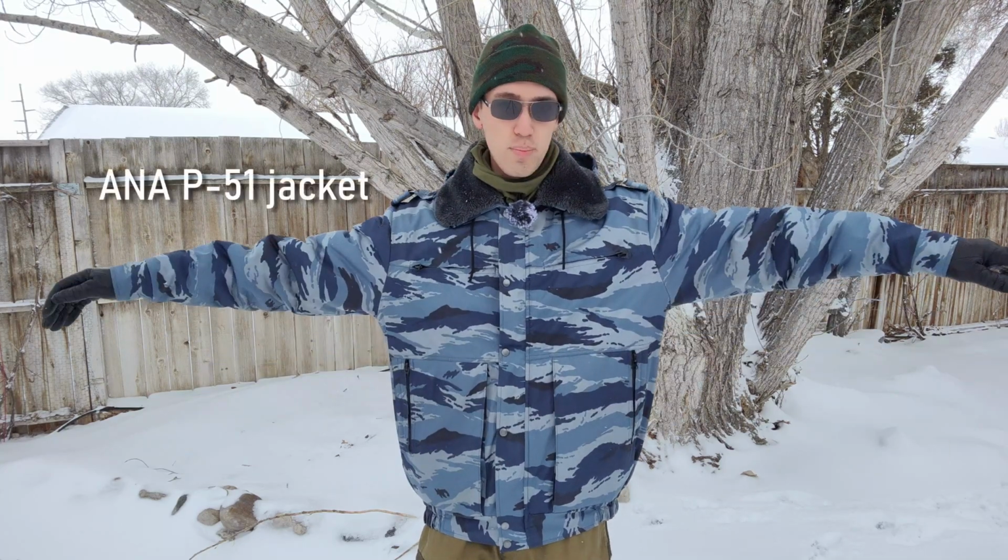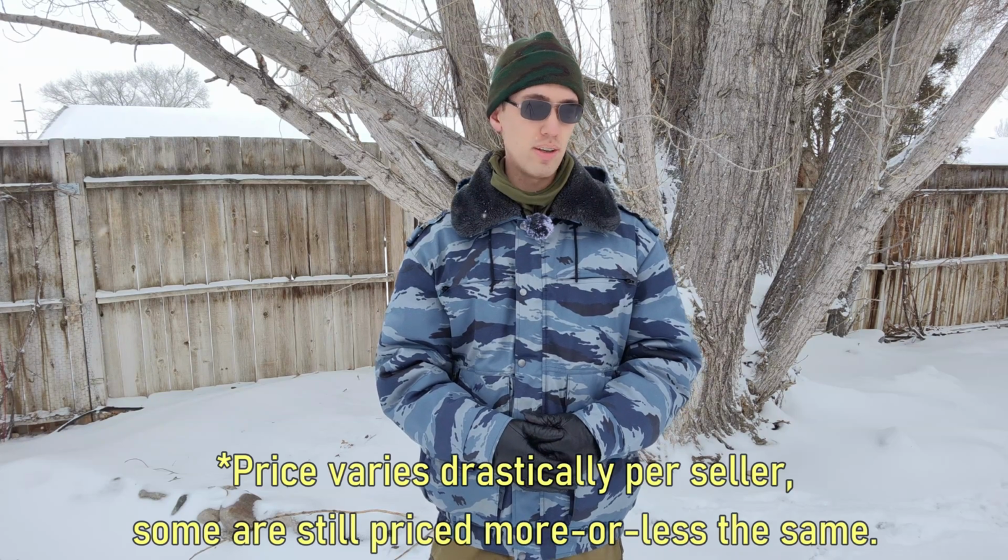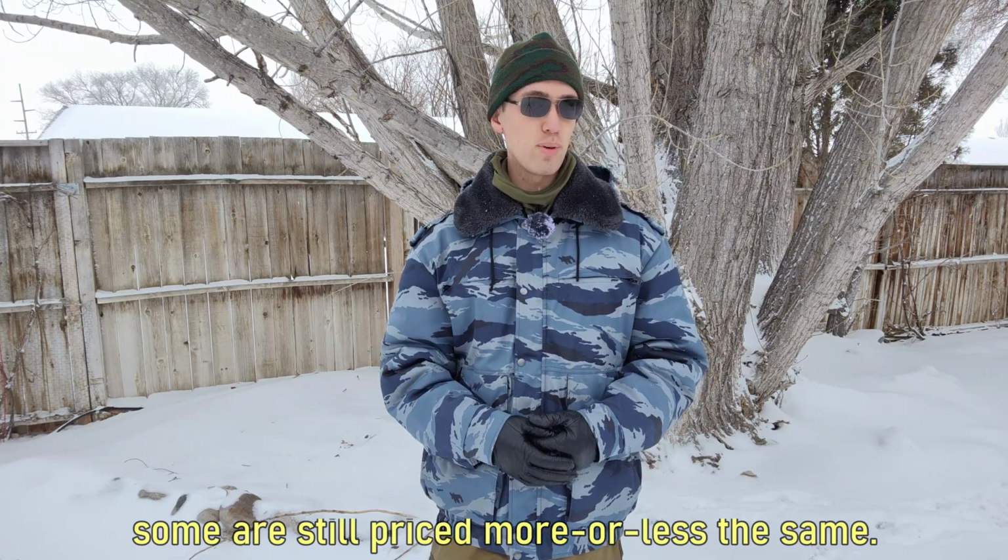For instance, I got this one quite a while ago, I think 5 or 6 years ago, from Gray Shop back in the day. This is their ANA. I'll put up the exact model number. Decent jacket, does have its shortcomings for sure. But back then I think it was going for $30-ish less than it is going for currently. So it hasn't gone up too bad in price, at least as of now, but do expect to pay a little bit more than you would for a comparable surplus item from here in the US or Europe.